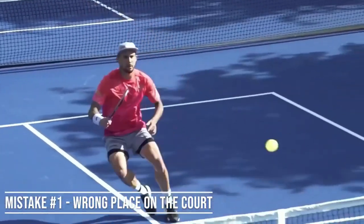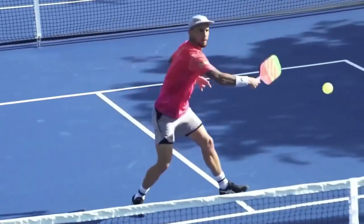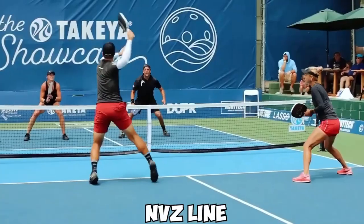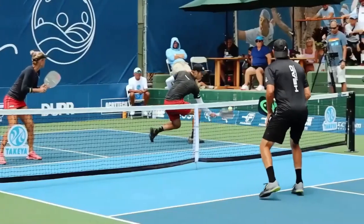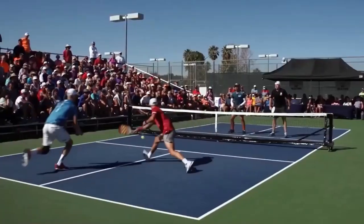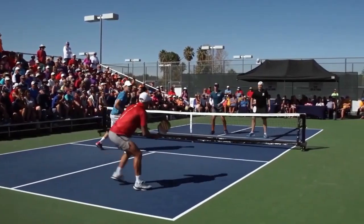Mistake number 1, wrong place on the court. Pickleball players make their first mistake when they don't stand in the right spot on the court. The NVZ line is where you want to be. That's where you win at pickleball. By playing most of your match at the NVZ line, you can see more over the net and have the most options for the shots you want to take.